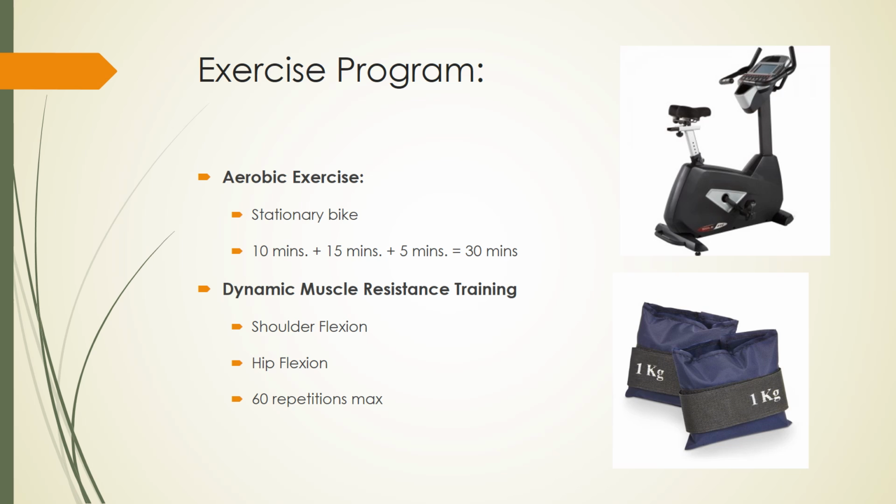The exercise program that the scleroderma patients participated in had 2 parts. The first part was aerobic exercise on a stationary bike. There was a warm-up period for 10 minutes, followed by 15 minutes of heavy exertion, and then finally a 5-minute cool-down for a total of 30 minutes. The second part was dynamic muscle resistance training.